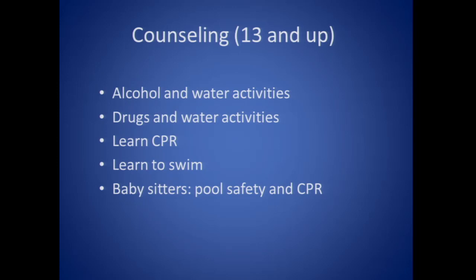How about 13 and up? Now you get into alcohol and drugs. Warn them about that stuff. Kids over 13 should at least take a basic CPR course, I think. They should definitely learn how to swim now.